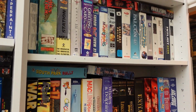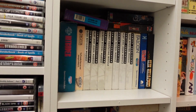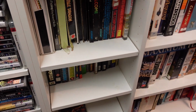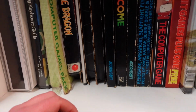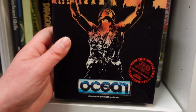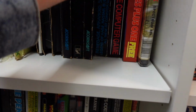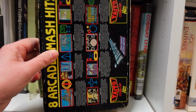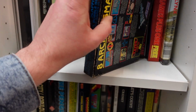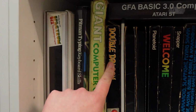More big box PC games. I'm so glad I don't collect for PC because those boxes are huge. And what have we got down here? Spectrum. Platoon. What's that for? Spectrum. I think these are all Spectrum games. Potato coin-ups. Spectrum. Pretty battered Double Dragon box there.